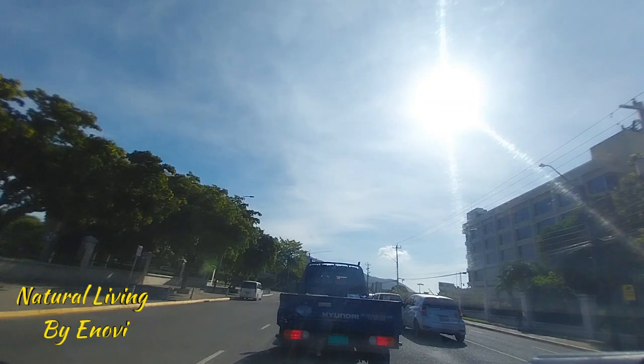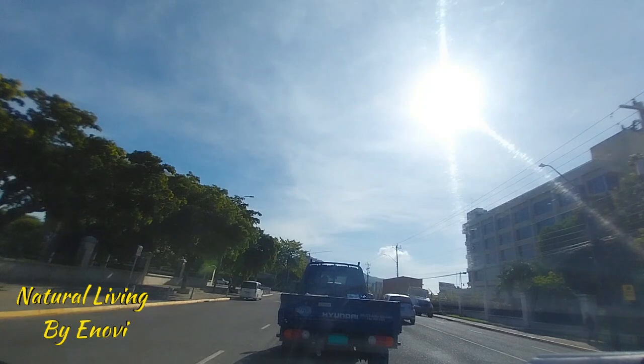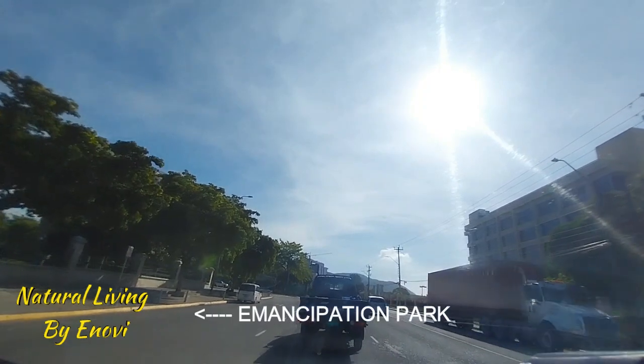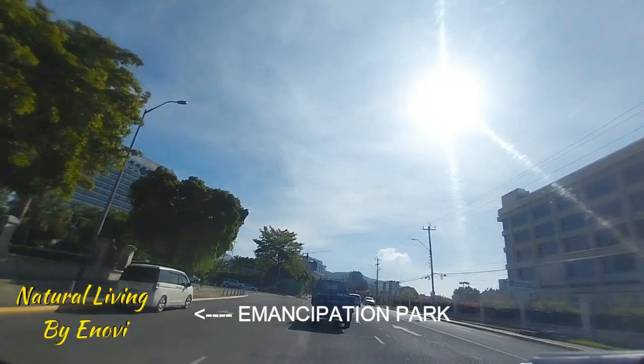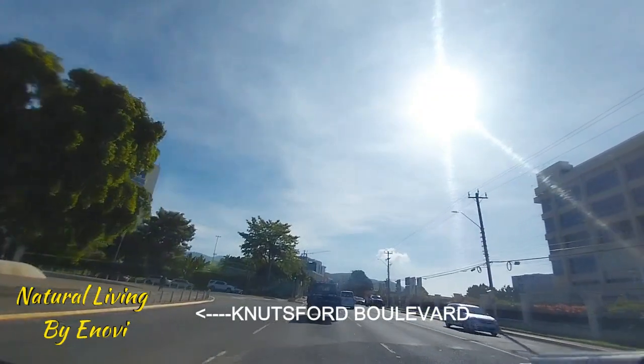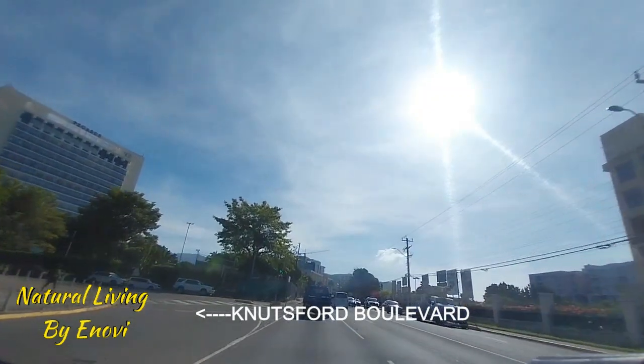Emancipation is a very beautiful park in Jamaica. If you come to Jamaica, you should visit it. Very beautiful. So if you take the left, you'll be going up to Northwood Boulevard, where you have Pegasus Hotel and all of that.